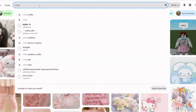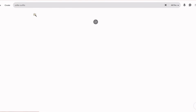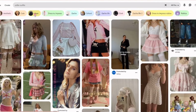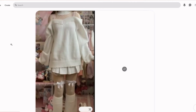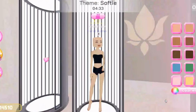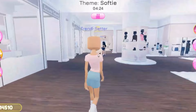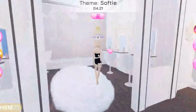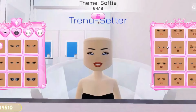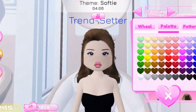I have to search softy outfits, lol. Let's do this one since it was the first. By the way, guys, please let me know if you have suggestions. Let's do a very cute brown hair, and this face is so cute, lol.